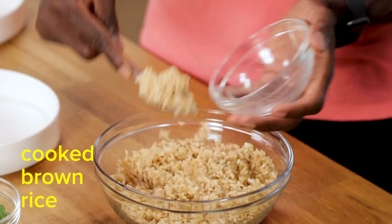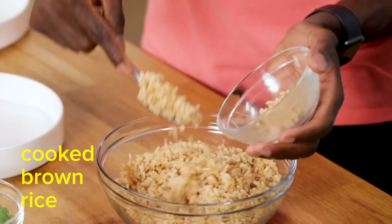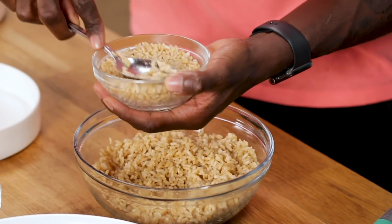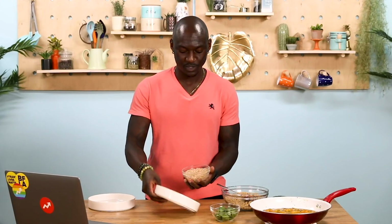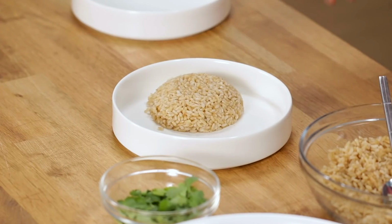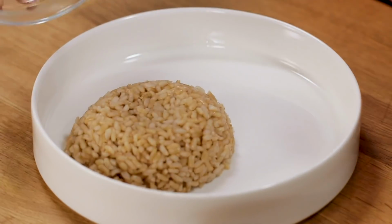You want a nice little small bowl, right? So you take your brown rice, put your brown rice in a bowl. If you don't have a small bowl at home, you can use a small cup. And what you do is you press down on it nice and firm. So what you do is you take your plate. Here's the magic. Flip slowly. Nah, I don't like it. Let's do that over. Slowly, boom.